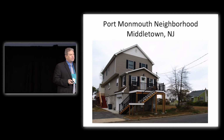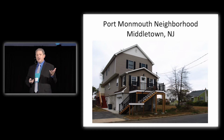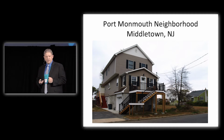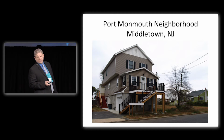That's a real challenge. So it becomes problematic to elevate houses for people, maybe not disabled fully, but aren't necessarily fit enough to deal with that on an everyday basis. So it becomes a significant challenge.